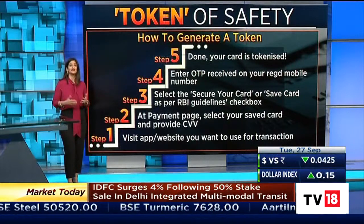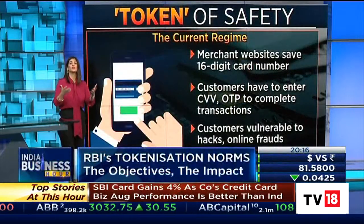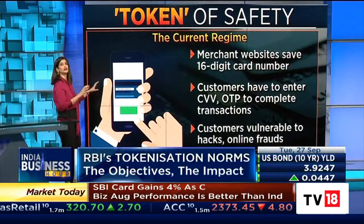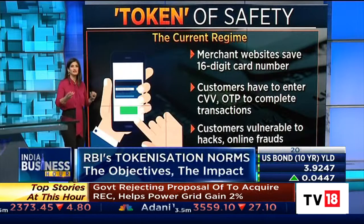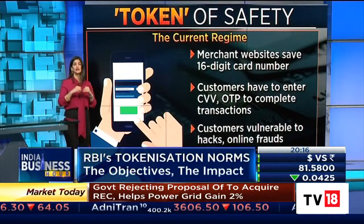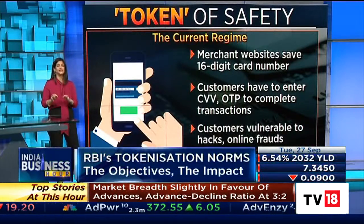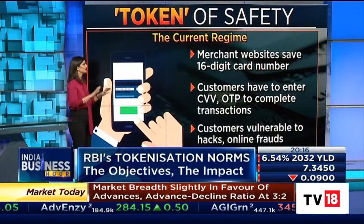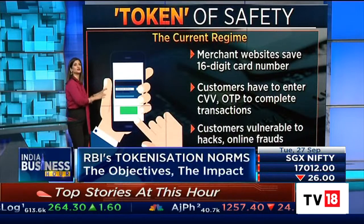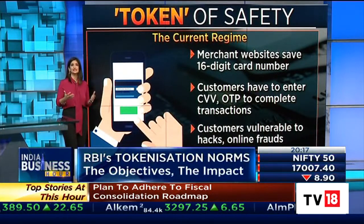Now, is it really safer to tokenize your card? To understand that, picture this. Currently, if you're shopping online, let's say booking a travel ticket, you are required to key in your 16-digit credit or debit card details along with your 3-digit CVV number with the travel merchant. The travel merchant then saves this data on its website with your permission so that the next time you use it, you can quickly enter your CVV and OTP to complete the transaction without having to enter that 16-digit card number. Now, this data storage on websites is what could make the customers vulnerable to any online hacks and frauds.